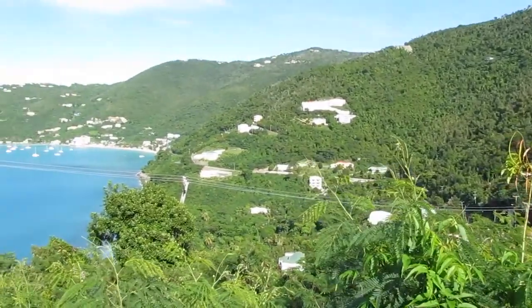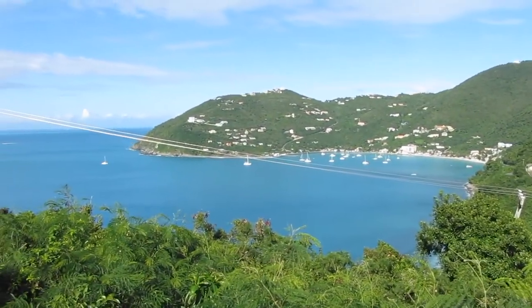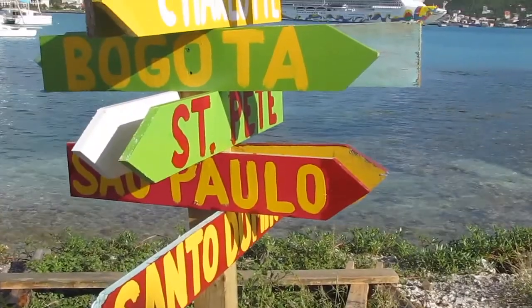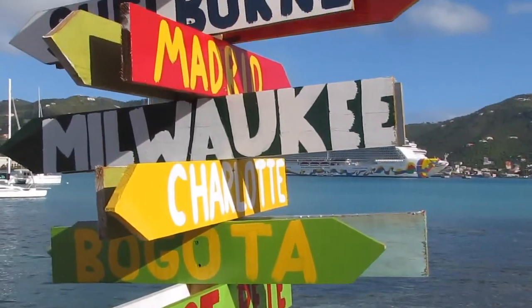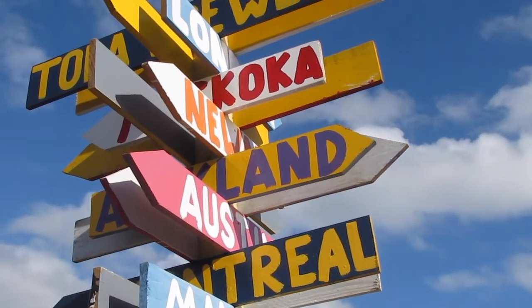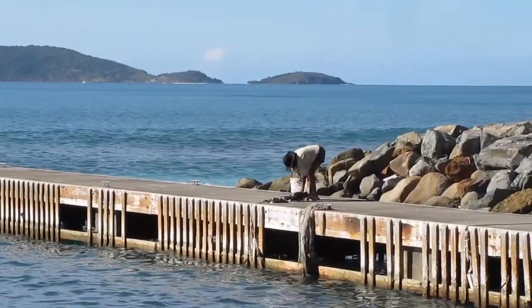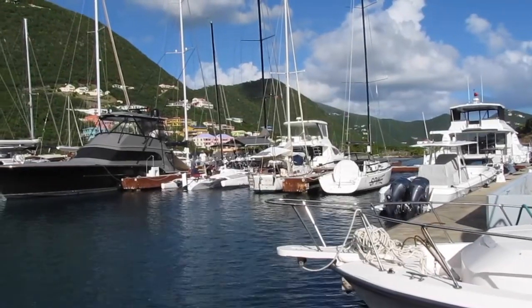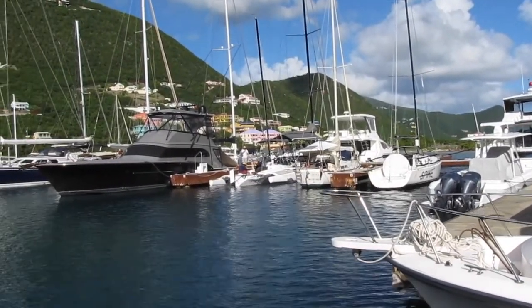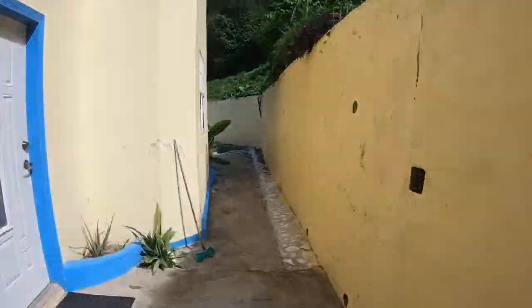In November of last year, Karl and I moved to Tortola, a tiny island in the British Virgin Islands. The BVI is part of an archipelago in the Caribbean Sea nearby Puerto Rico and the US Virgin Islands. After spending 2 years in Ireland and 4 months in Iceland, we are in desperate need of some hot weather.